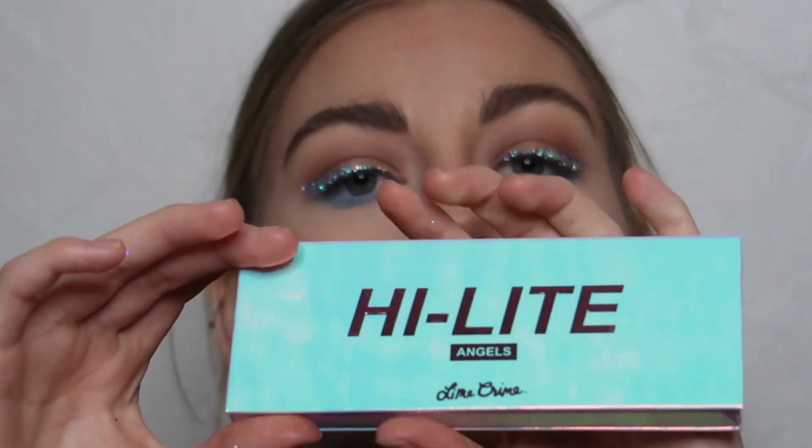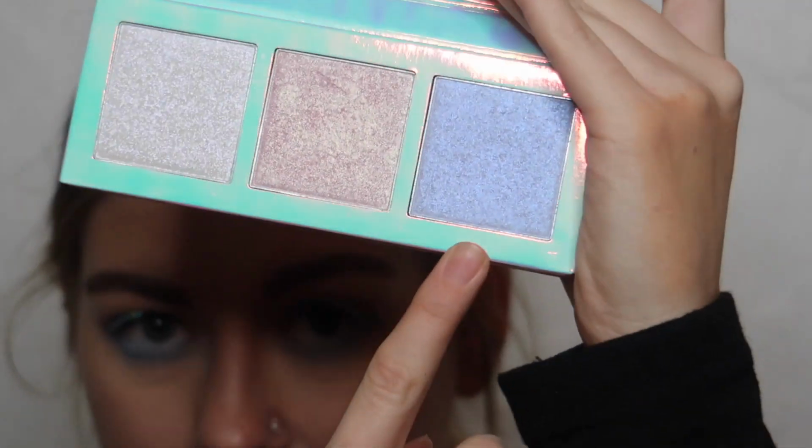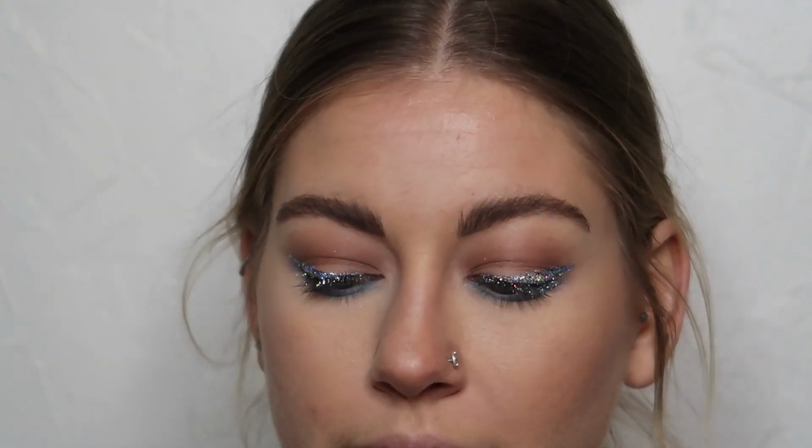I'm then going to go in with an inner corner highlight. I am using the Lime Crime highlight. It's beautiful, and they are super pigmented once you get your brush wet. So I'm going to be wetting my brush and putting that right in my inner corners.